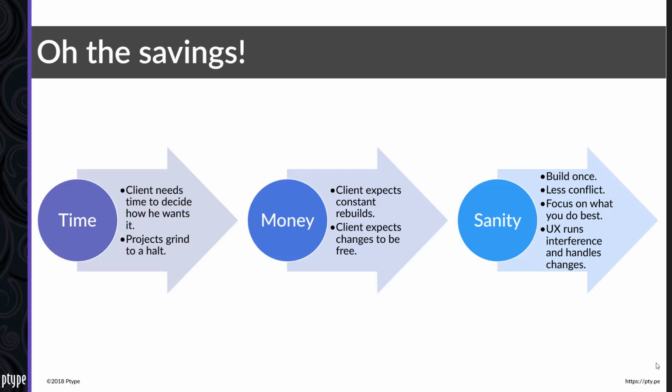Time because the client often needs time to decide how does he want this to look and work. And that can often grind the project to a halt while everybody waits for the client to make up her mind or work with her team or committee or get all the stakeholders together. We can take that off your plate. We handle those people.